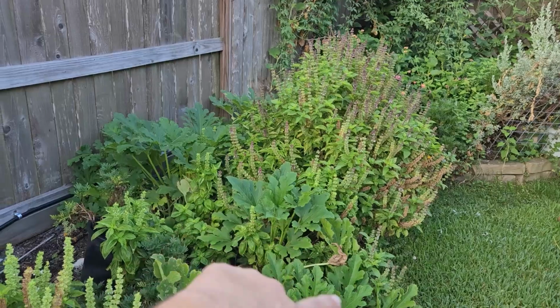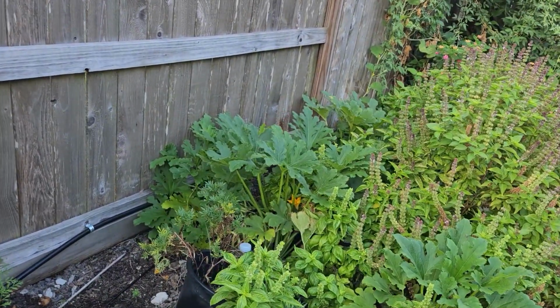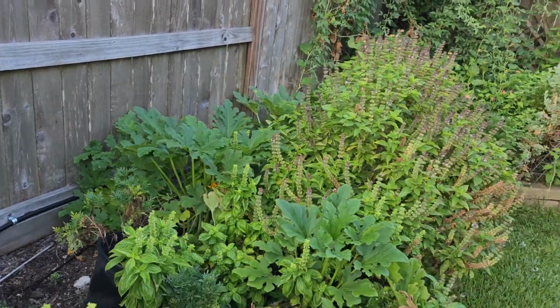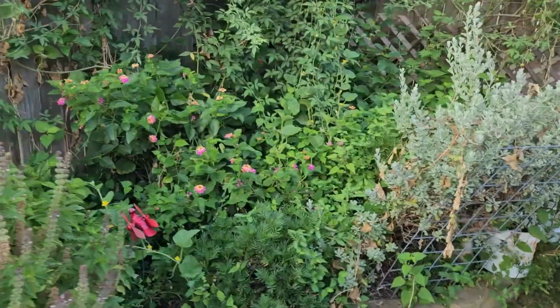This whole corner, bunch of zucchinis and squashes that have not put on anything at all. There's a flower right there, but it won't produce. Nothing in this corner has produced at all, like at all, except for the cantaloupes. I'll take that back.